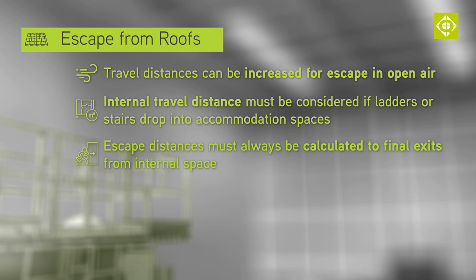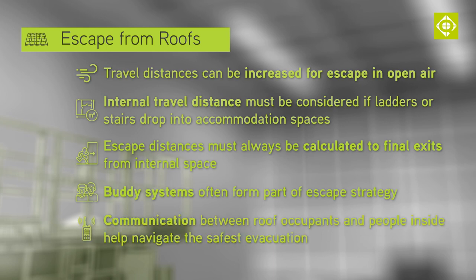Buddy systems are often introduced within strategies to allow communication between roof occupants and those inside the warehouse. If an incident were to occur, this communication offers the best opportunity of navigating the safest and quickest evacuation route.